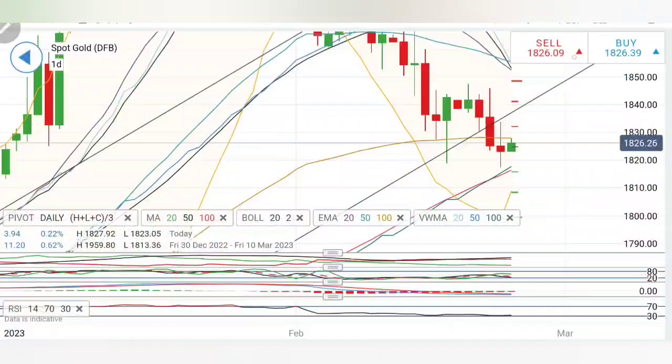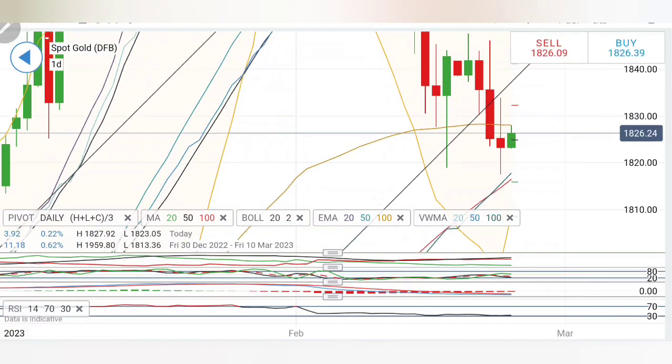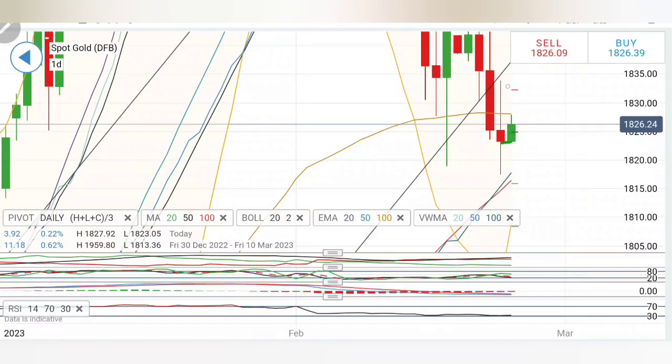RSI trying to recover, trying to look upwards. And if you look at the daily chart, yesterday's candle was a swing candle. Also remember, it has got a flat bottom there. Now what it may try to attempt and achieve is lower highs, which means 1830-32 levels. Until and unless it breaks past 1835, one cannot confirm that the previous candle is a reversal candle.